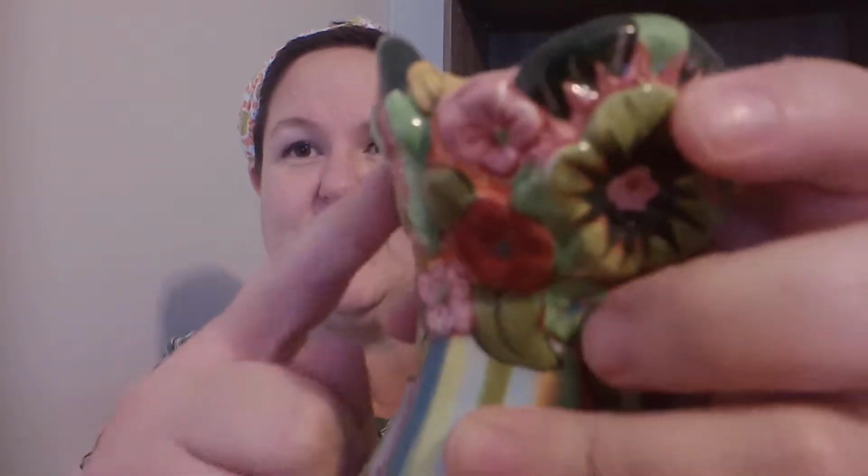It has a nice, let's see if I can get the flowers. And these are 3D. Like, those are 3D. And I don't know what I'm going to put in it. Probably some flowers. I need some vases, because I don't have any vases. And then my husband brings me home flowers. And I don't know what to do.